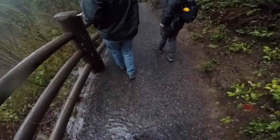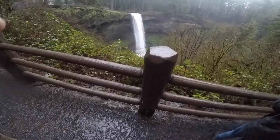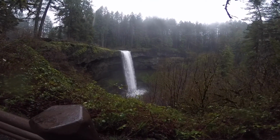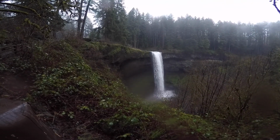It's pouring down rain. There's snow mixed in with this. Yeah, look at this. It's like snow. Yeah, look at that. You can see the snow. A lot of water. In the summertime, there's only about half as much water going over the edge.